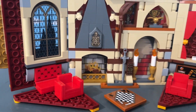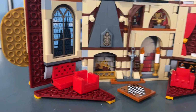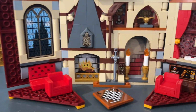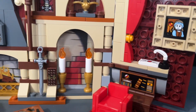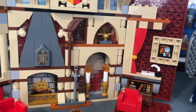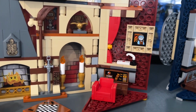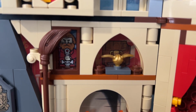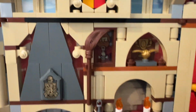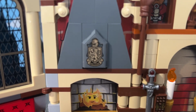I assume that's Sirius in the fireplace, and there's the Gryffindor house emblem, as well as this chessboard, and there are just tons of details. You can see the sword of Godric Gryffindor, as well as a chocolate bar. There's some candles, and there's that holographic staircase. You can see the golden snitch, and then you can also see a broomstick, and there are tons of portraits, bookcases, and there's even a portrait of Godric Gryffindor up here, and then we have the Gryffindor house emblem at the very top, and it looks very nice. Here is a better look at the house emblem right here.